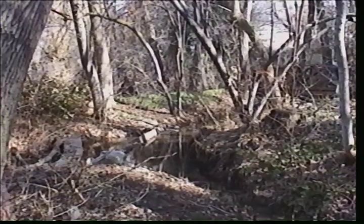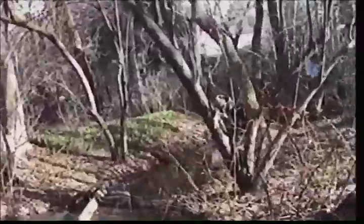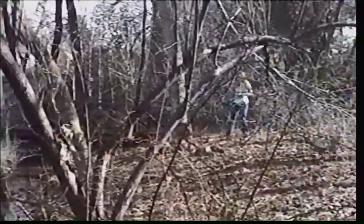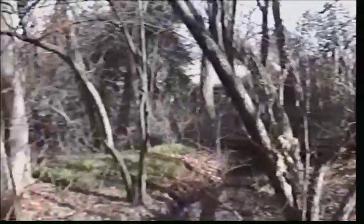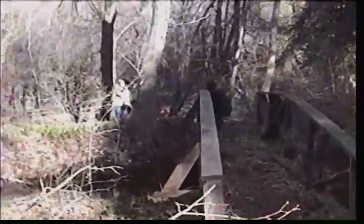Oh, here is the little irrigation. It's got flowers planted there, and a little bridge going out to the creek. There's Savannah and Rebecca. So here's the bridge he built over the irrigation canal going over to the creek.